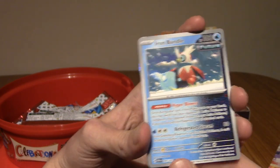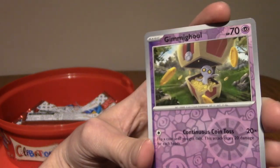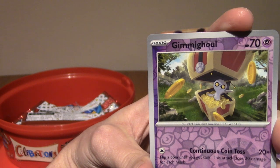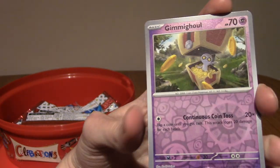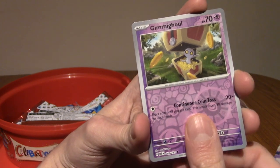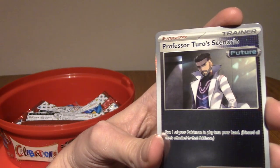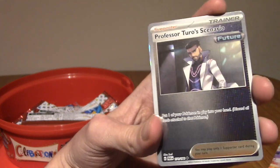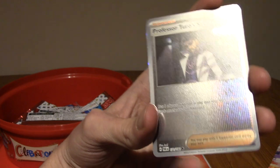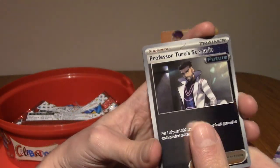I love these card-like designs as well. We have a Reverse Gimmighoul, that's it. Sorry, I couldn't quite read that then. Got a Reverse Gimmighoul, very cool. That's the one that you find around the map, giving coins. Ooh, we got Professor Turo's Scenario, and that's the future version, because I can't remember what the past woman is called, but she's the other professor, right?